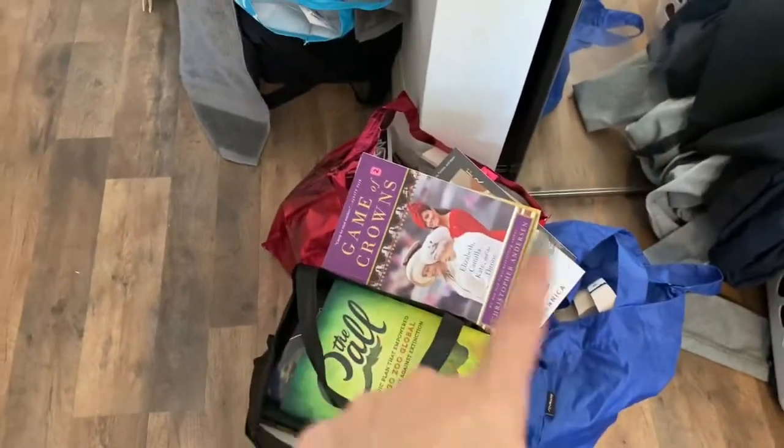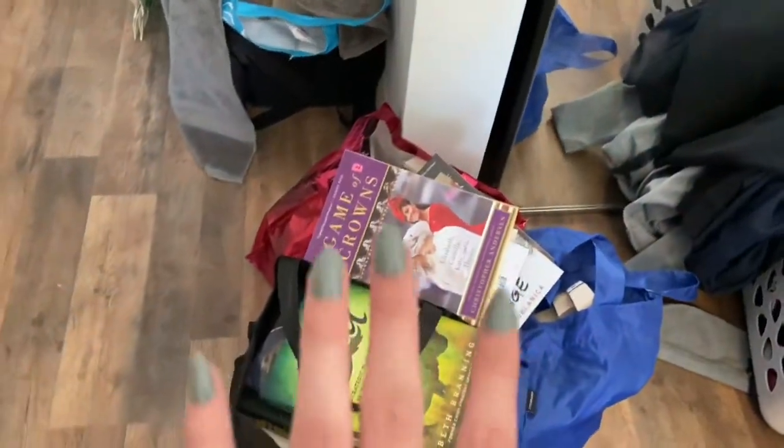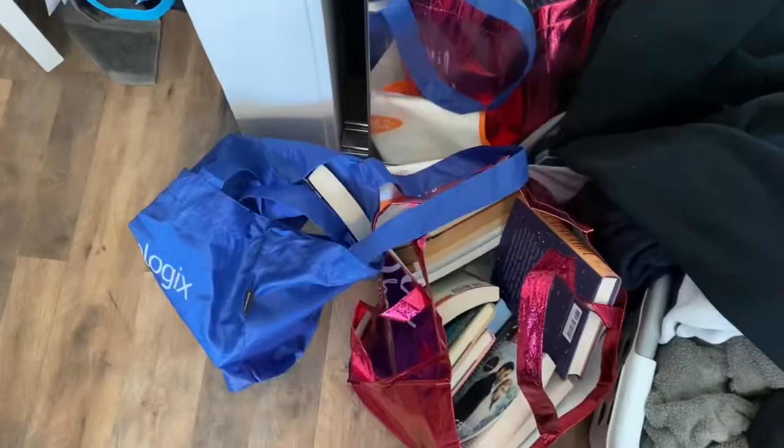Also, ignore my laundry. This is the current stack of what we're getting rid of. So we're making good progress. We've got a good pile going, but we could do more.